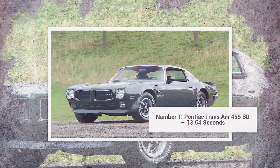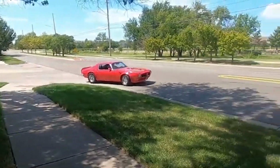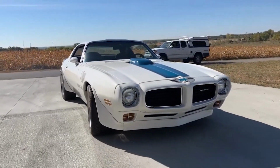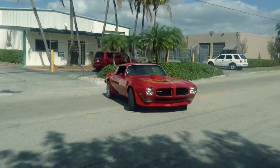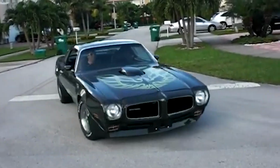Number 1. Pontiac Trans Am 455 SD, 13.54 seconds. In 1973, the 455 was offered as a special version called the Super Duty. This model was unique because it consisted of a beefier cylinder block, 4-bolt main bearings, and added material in different locations for additional strength. The 1973 Trans Am 455 SD featured a functional shaker hood scoop that helped feed cold air into the engine for improved performance.